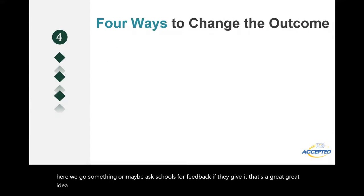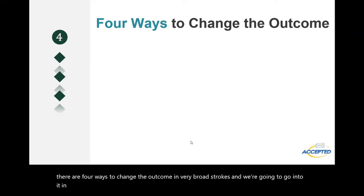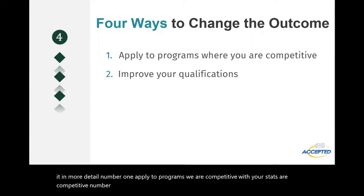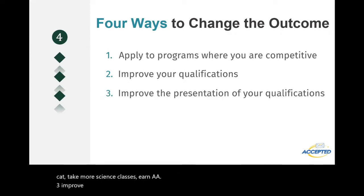Okay. There are 4 ways to change the outcome in very broad strokes, and we're going to go into it in more detail. Number 1, apply to programs where you are competitive, where your stats are competitive. Number 2, improve your qualifications. As Christina was saying, maybe retake the MCAT, take more science classes, earn A's. Number 3, improve the presentation of your qualifications.